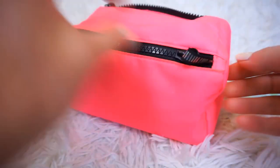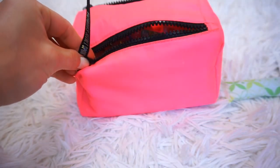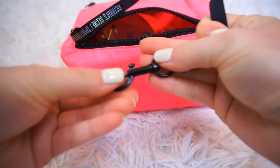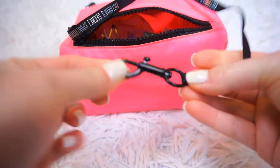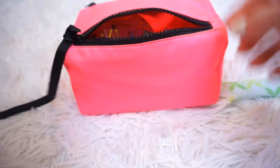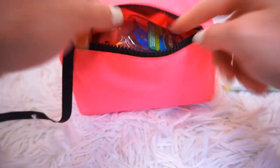Moving on to this one. This pouch actually has this little lanyard on it, and at the end of the lanyard, you can put a little key or an ID, whatever you want to fit on there for easy access. So I really liked that. So this side is huge. It's pretty much this entire container. So let's get into this.